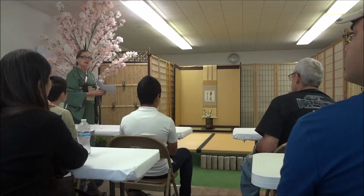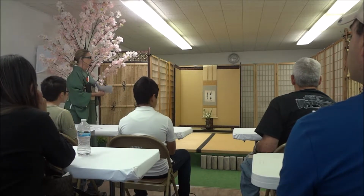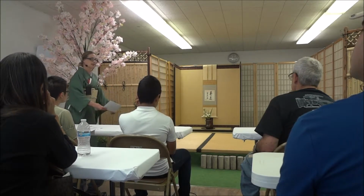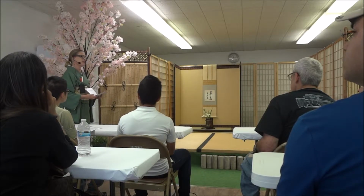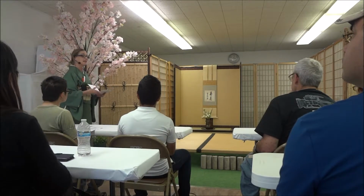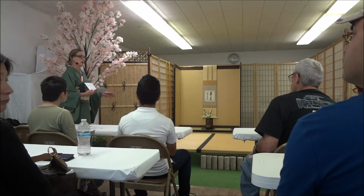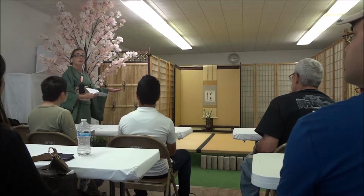Purify your hands. A lot of what you'll see today is purification. And then there's usually a very small door, so this is our small door. Folks literally will crawl through it. And it symbolizes everyone being the same size. So when you're in the tea room, doesn't matter if you're a shogun or whether you're a monk or whoever you are, everybody's the same inside the tea room.